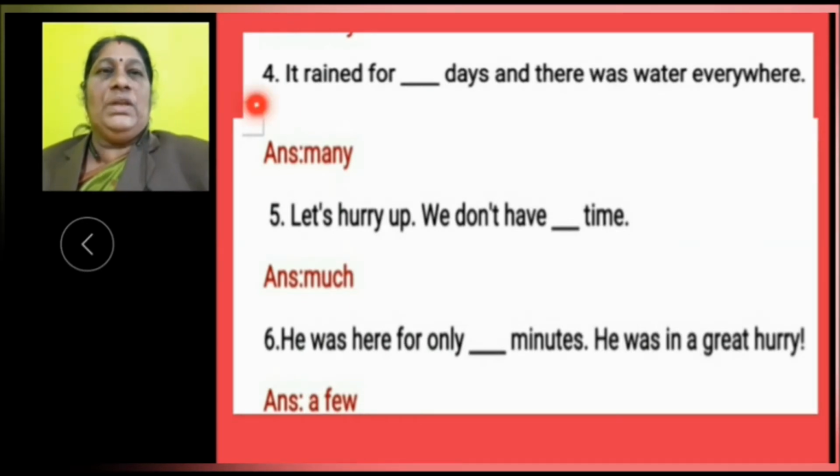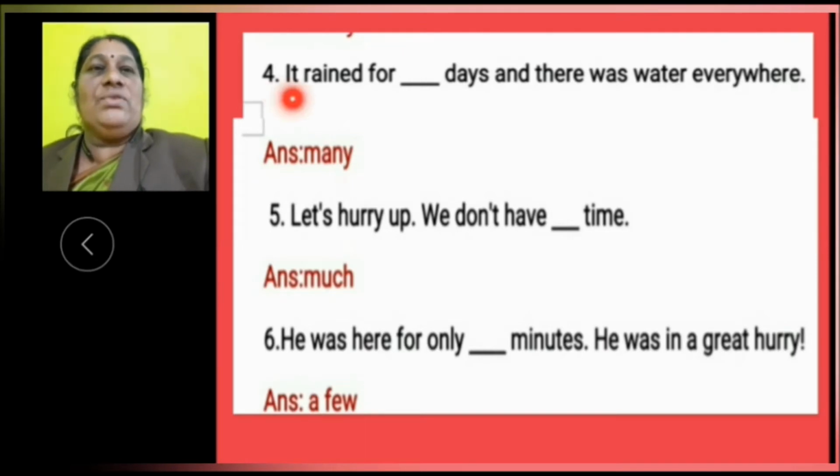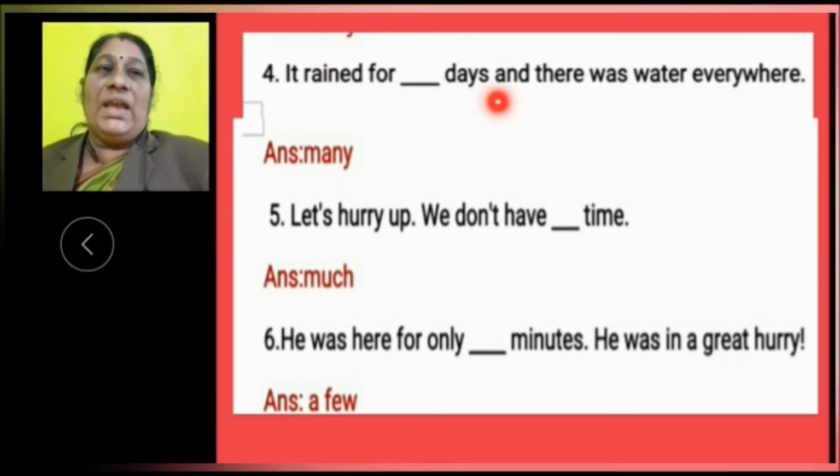4. It rained for dash days and there was water everywhere. Children, it's also a positive sentence. Many can be used with positive sentence also. So, many. It rained for many days and there was water everywhere.